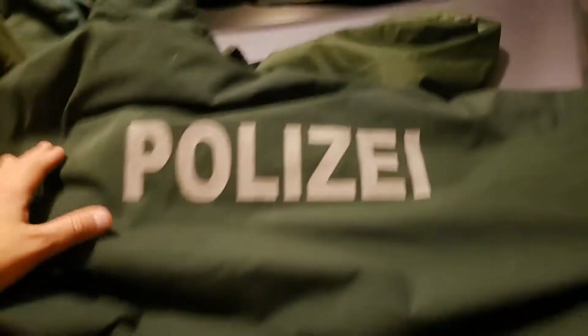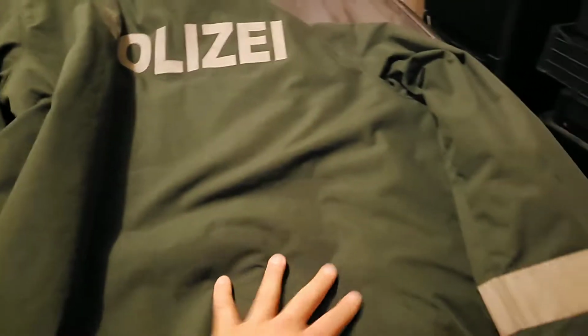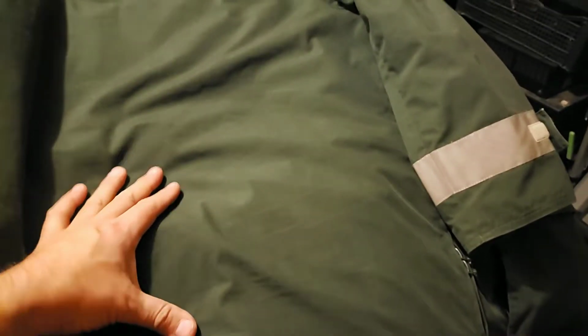Let's look at another Sportsman's Guide item. Sorry, once again, I have not prepared much. But this is a German border police Gore-Tex jacket. This cost me about $26 from Sportsman's Guide. What I like about this one is it has cloth on the outside, so when it's raining, you don't hear all the droplets making that noise and stuff like that.